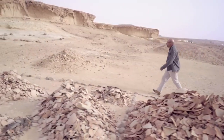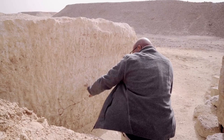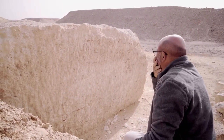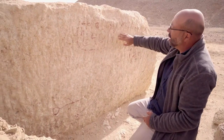Pierre Tallet has not found the boats he's looking for, but he has discovered traces of Khufu all over the site. Here you can see Khufu's cartouche very well. You have to imagine it. In fact, it is written vertically, even if the block is horizontal.